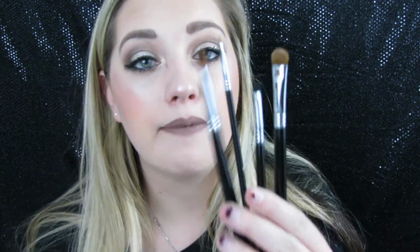And then I went and got some eye brushes. So I got 4 eye brushes. This one is the winged liner brush. This brush is the E06. I really like it. I haven't used it yet, but I really like the way it looks and I like how small it is. So I'm hoping it gives me a good wing because I usually just use an angled brush. And then I also got the smudge brush, which is the E21.